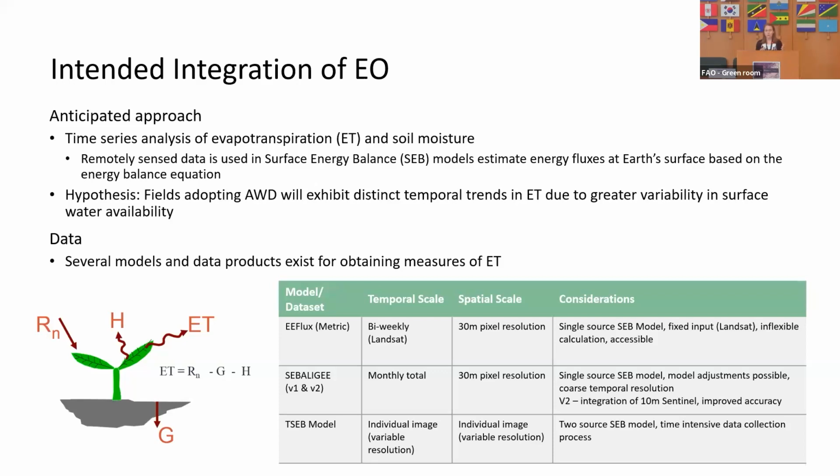The hypothesis here is that fields that have adopted AWD will have distinct temporal trends in evapotranspiration, because there will be greater availability in the ET, and also we should see a decline since there is less water available at the surface to be evaporated. As I've said, we've looked at a few data sources or data products in this preliminary work. The table down here is showing you the three primary sources.